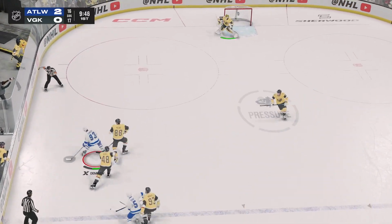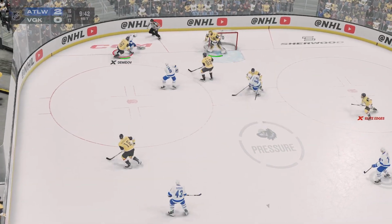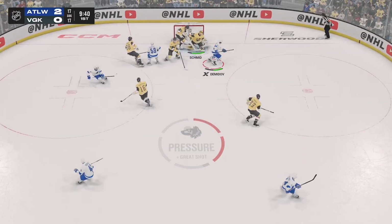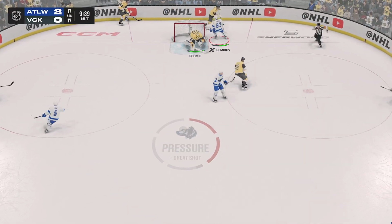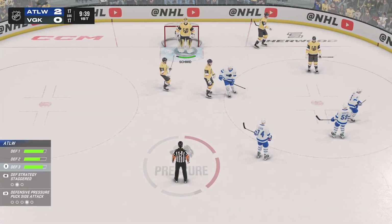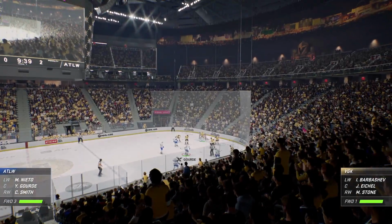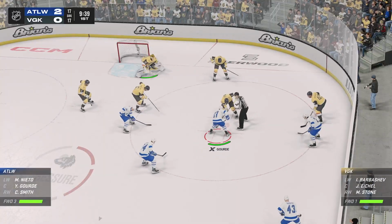From center they get into the attacking area. Looking to make something happen along the boards. Dishes it off. Oh, what a stop on the play. Gets all of it with the paddle. Well past the midway mark of this period, we've got a 2-0 game here tonight.